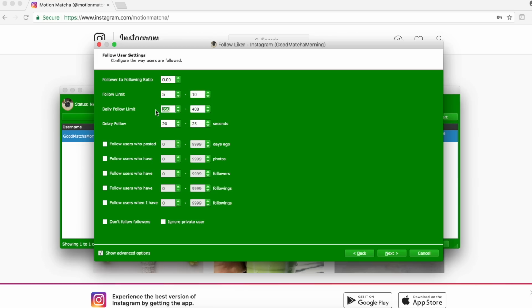The daily follow limit is going to be 500 to 850, and the delay follow is going to be 35 seconds to 125 seconds. What this breaks down to is every 35 to 120 seconds, Follow Liker is going to follow 5 to 10 accounts until it reaches 500 to 850 for that day.